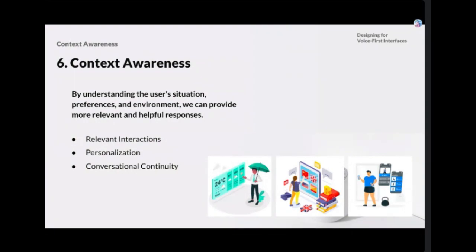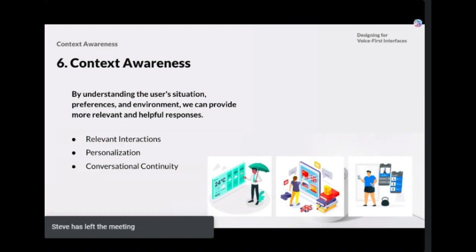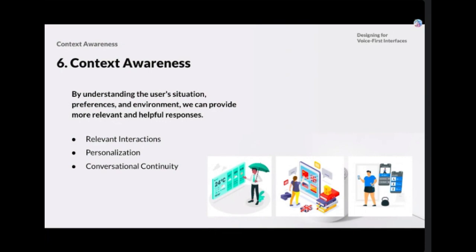Then we have personalization, and basically context-aware designs enable personalization, enhancing users' engagement and satisfaction. For instance, a fitness app could suggest workout routines based on the user's fitness goal and also the available equipment at that particular time. Then we have conversational continuity, which is basically that context-aware interfaces should be able to maintain the context of ongoing conversations, allowing users to refer back to previous interactions seamlessly. I think at the moment ChatGPT is quite good at that. I'll say that's one good example that I can use for continuity. ChatGPT is very good with that.